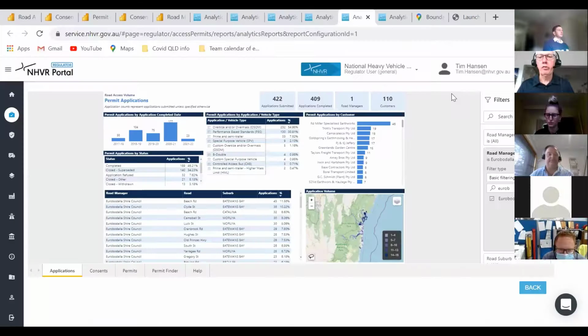Okay, so again for Eurobodalla, this one here is the overall picture for Eurobodalla Council. And for the people from Eurobodalla who are there, I'd be curious to know, are there any particular angles on this that you want to explore? For instance, the volume that you've got there, as you can see, it jumps around quite a bit. There was a big volume of applications last year.